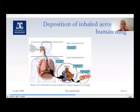We also warm the outside air when we breathe in, so that the lungs can take in warm air at the same body temperature. And we also need the moisture level to be saturated. If not, our lungs will not like the dry air.